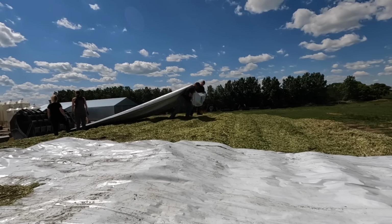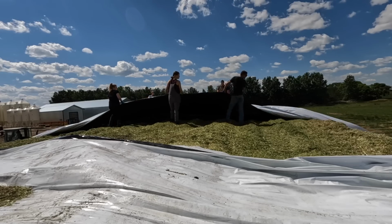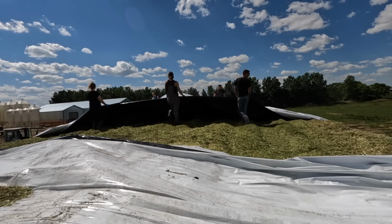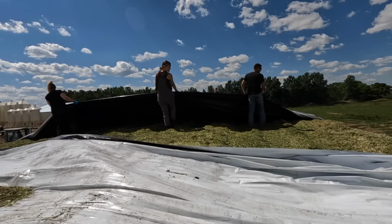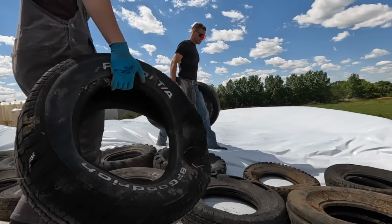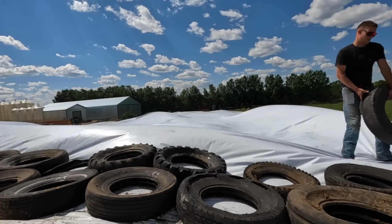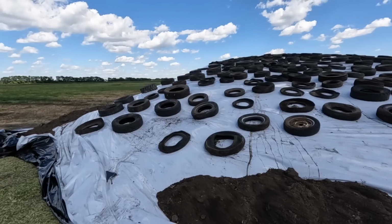Should I drop it in the mud? It's still melting. Last pile's covered.